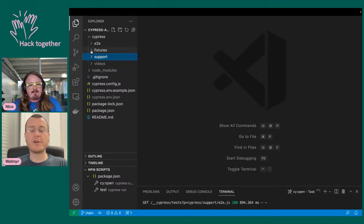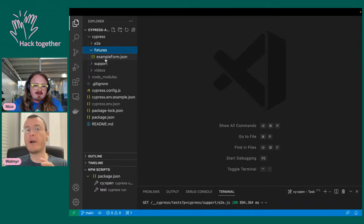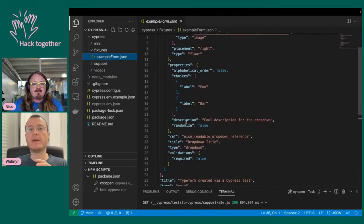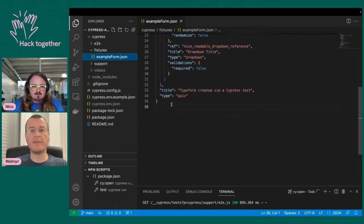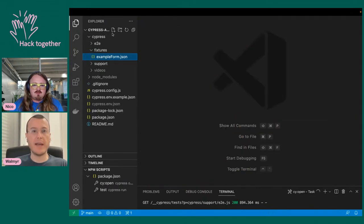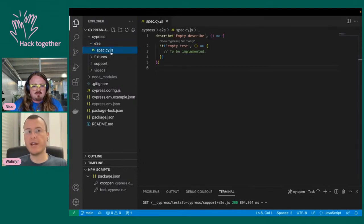Right. Fixtures is where you put some data that you want to use in your tests. In our case, I have created an example form fixture, which is a JSON file that represents a very simple form with the fields and everything. And then end-to-end is where our tests live. So far we have only the spec.cy.js file. Cy.js is the extension from the newer version of Cypress.